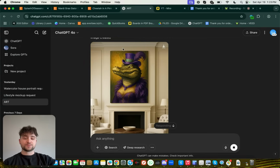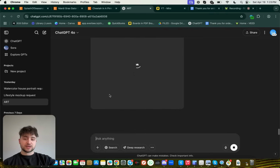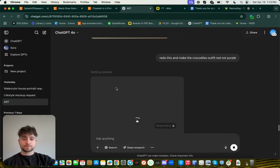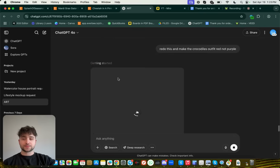Also, what I recommend too, if you want to have more control, you could just find mockups like this on the Canva website. But if you want to have an all in one suite, I would just recommend doing everything on ChatGPT. Just waiting here. You can skip ahead until this is generated. I'm just waiting. I'm not going to cut it out.